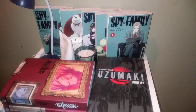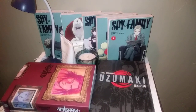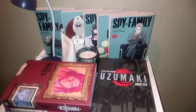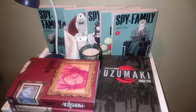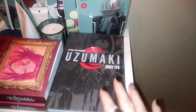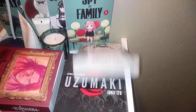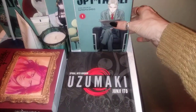And then I have a little bit of my manga here, Spy Family, volumes 1 through 5. Again, I'm on volume 6, and looking forward to collecting those and continuing on with the series. Definitely one of my favorites. And then Uzumaki, and I believe this is 3 volumes in one. It's the bind up edition.